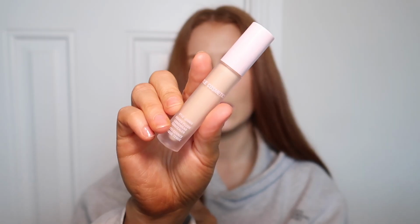Kind of a random product for me considering I literally stick to the same two concealers, but I have been loving the Kylie Cosmetics Power Plush Longwear Concealer. Mine is in the shade 3N and it's what I'm wearing today.